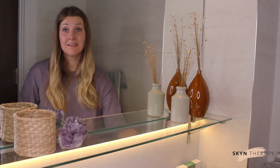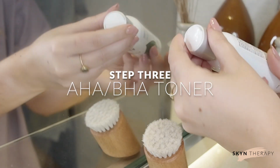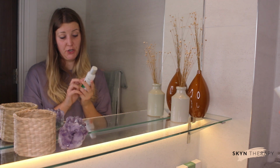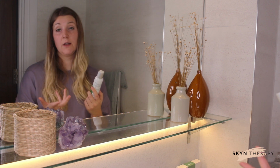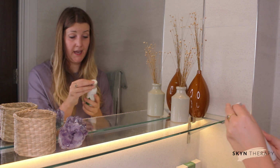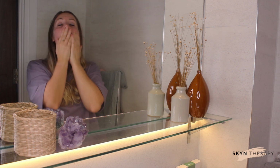So once we've either cleansed, or if we're doing a little extra treatment, once we've done that, we then move on to my toner. This is a lovely combination of salicylic acid, glycolic acid, and azelaic acid. Glycolic acid helps lighten pigmentation, and azelaic acid is really good for reducing redness and inflammation. This is another exposed product that I love. It's a very watery consistency, so I just splash a little bit, maybe like a teaspoon, rub it in and tap it into my skin.